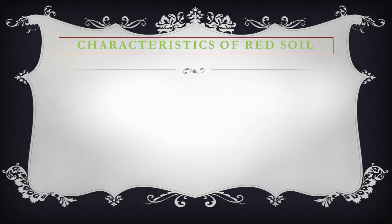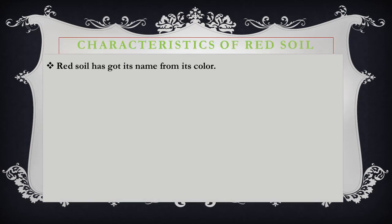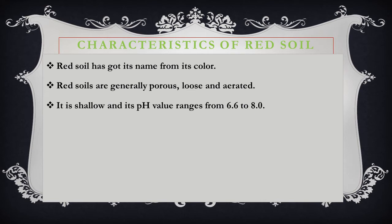Following are the characteristics of red soil. Red soil has got its name from its color, as it contains a large amount of iron oxide. Red soils are generally porous, loose, and aerated. That means soil has tiny pores and it is loose in texture, and this allows air circulation into the soil. It is shallow and its pH value ranges from 6.6 to 8.0. That means red soil has less than 50 centimeter depth.